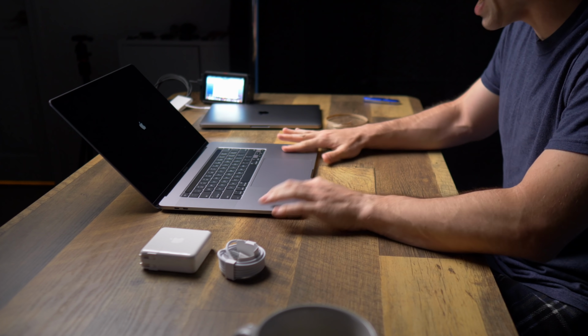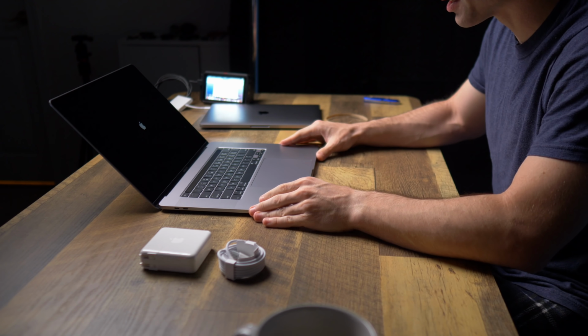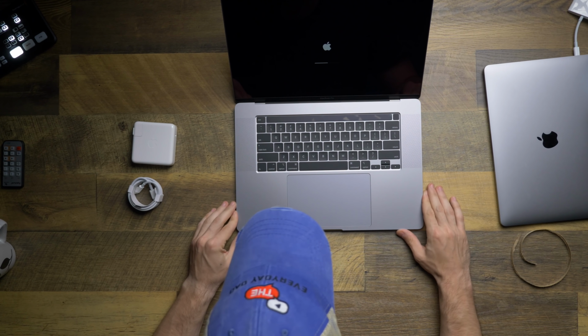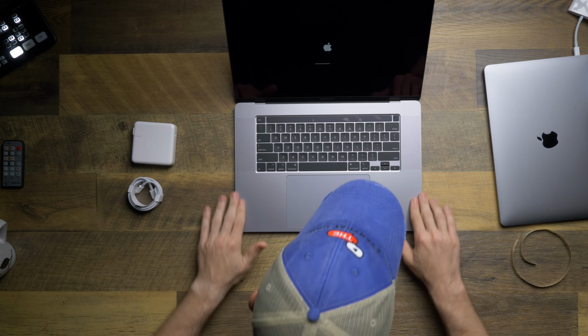They sound fantastic, and they are so good that if you're using this as your only computer, you don't really need to buy external speakers. I can't say enough good things about the speakers on the MacBook Pro 16.